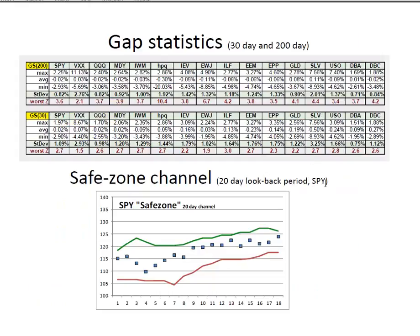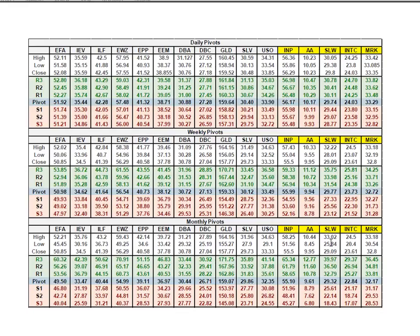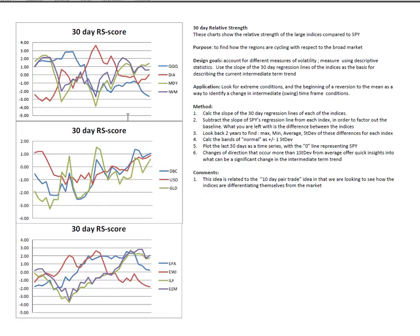Gap statistics and the safe zone, you can see, has been adapting upwards as the market has continued to slowly improve. Pivot points on various time frames for all the big indexes. In the alpha stat, technology has gotten a little bit weaker on weakness in Apple, while mids and smalls have now moved out ahead of the S&P large caps. That's an indication of risk on trade becoming more interesting.